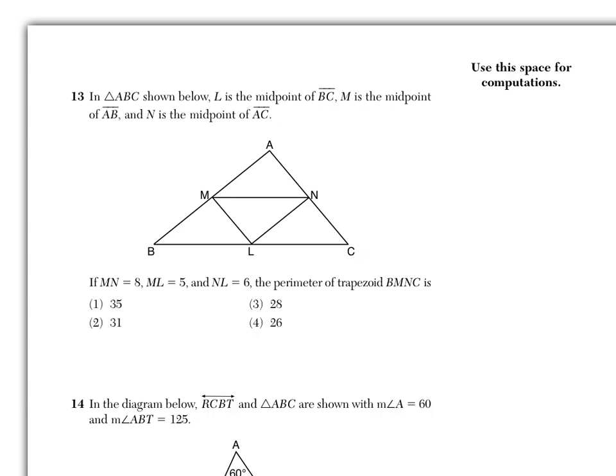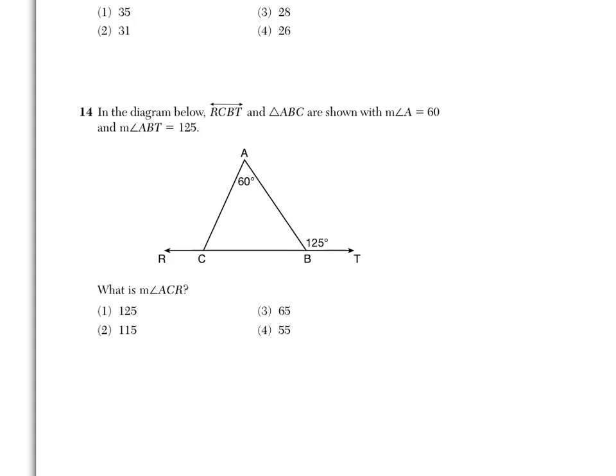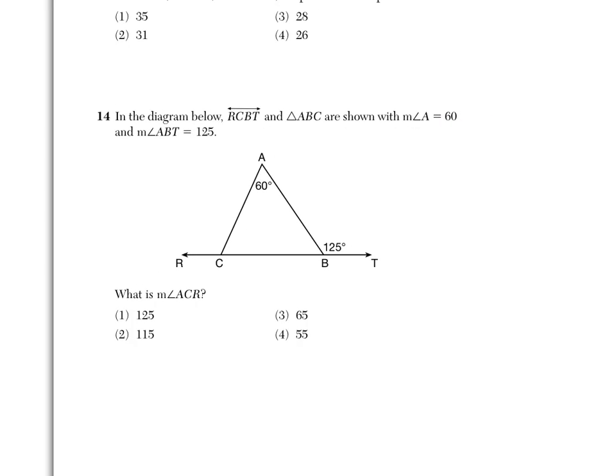Question number 13. In triangle ABC, shown below, L is the midpoint of BC, M is the midpoint of BA, and N is the midpoint of AC. If MN is 8, ML is 5, and NL is 6, the perimeter of trapezoid BMNC is... Question number 14. In the diagram below, line RCBT and triangle ABC are shown, with the measure of angle A equaling 60 degrees. The measure of angle ABT is 125. What is the measure of angle ACR?